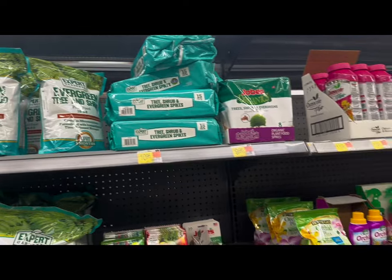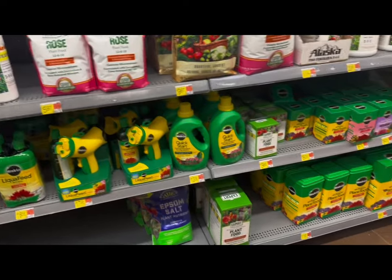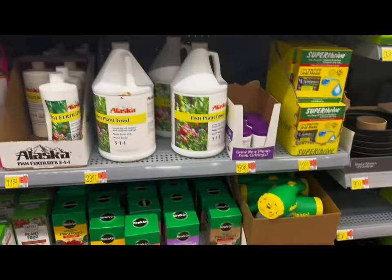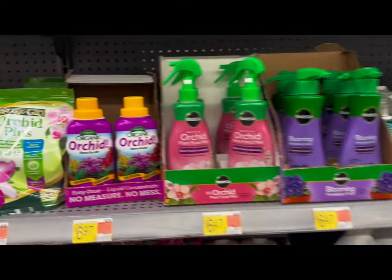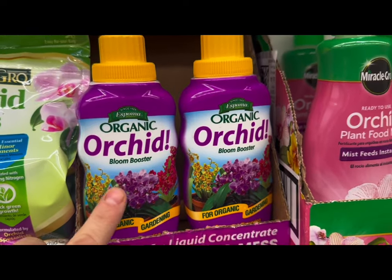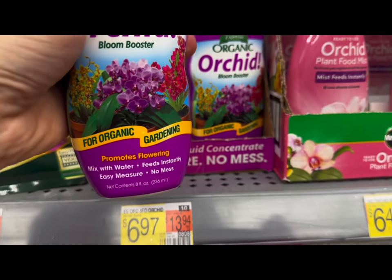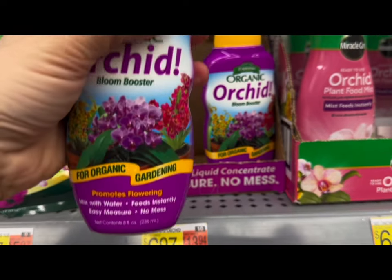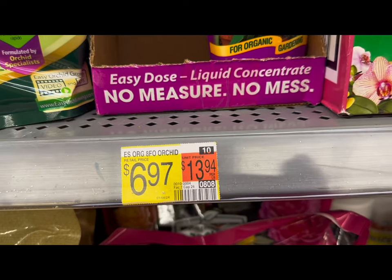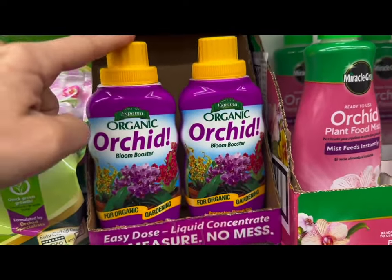More and more fertilizers. These are for indoor houseplant use. They do have a bunch of fertilizers by Miracle-Gro. They have quite a few by Espoma Organic as well. Look at this, Espoma Organic Orchid Bloom Booster Fertilizer. Mixed with water, feeds instantly, easy measure, no mess. Promotes flowering. Let's take a look. $6.97. I've seen this product sold online for over $10.